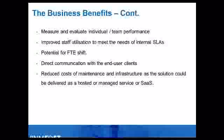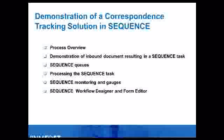Within all this, there tends to be an opportunity to remove full-time employees from back office functions to front office functions. We've seen a number of customers with large call centre environments being able to staff more appropriately the front end of that process by removing back office heads and redirecting that headcount into dealing with the customer. Reducing costs of maintenance and infrastructure is important because this solution can be delivered as a hosted or managed service, and the application can be acquired as software as a service. So it allows you to maximise the return on investment with an improved customer satisfaction result.